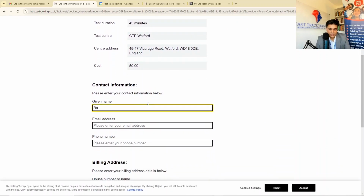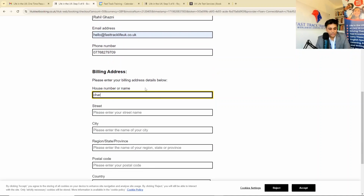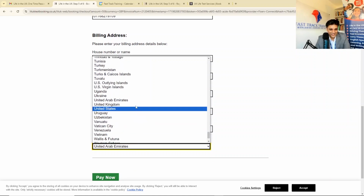Great. So I'm going to give my given name, which is Rahil. That's what everyone used to call me back at school. No one got it right, but that's fine. 682799709. And the address will just be Charter Space, Nottingham Road. Region is Nottinghamshire. A lot of people laugh when we tell them where we're from, like, oh, is it Nottingham Road, Nottinghamshire? Yeah, that's us. We're not very original with our street names.